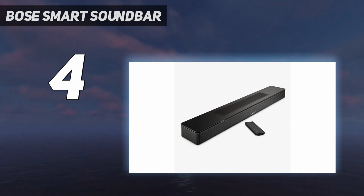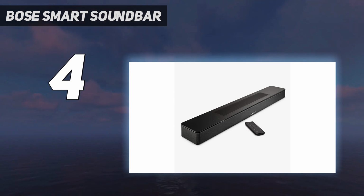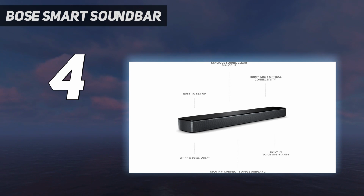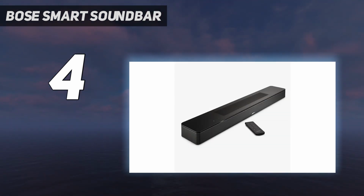Audio performance. In our review, we noted that dialogue clarity is excellent, and while it doesn't hit the low bass notes that other soundbar systems with an included subwoofer manage, it offers up consistently exciting sound when watching movies and TV. Thanks to two up-firing speakers, you're also getting true immersive audio, unlike some other budget bars.